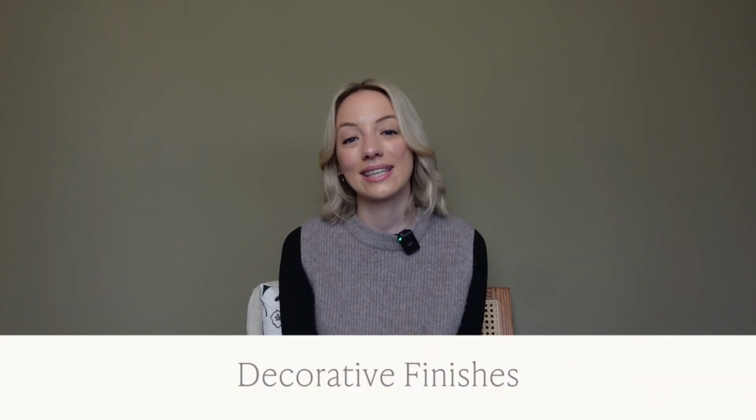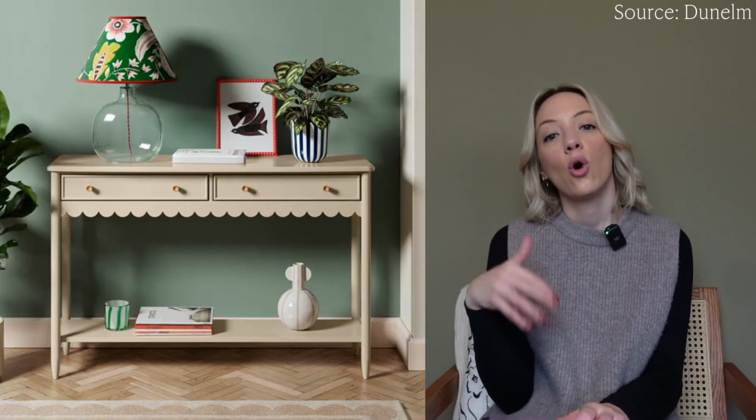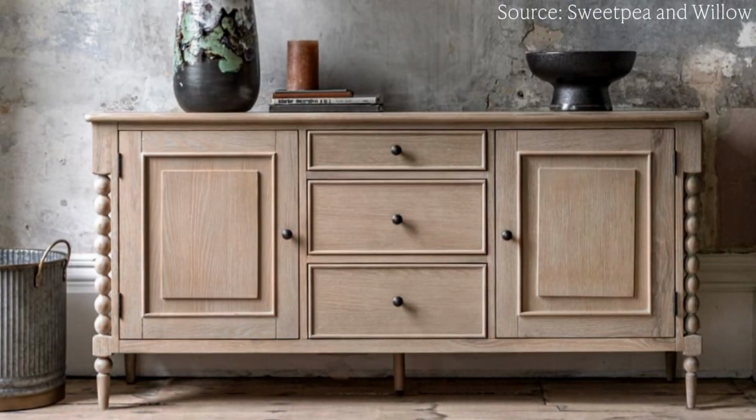Decorative finishes are here to stay for 2025, which I am thrilled about. I love anything with a decorative finish. So when I'm talking about this, it could be a bobbin table lamp, a floor lamp, a scallop cushion, a scallop edged Roman blind. There are so many different ways, or in furniture too. So it could be a scalloped edge console table, or a bobbin sideboard with detail on, or side table. There are so many ways you can incorporate this trend into your home.